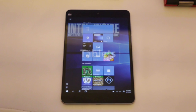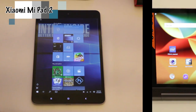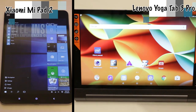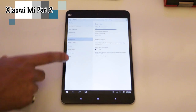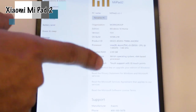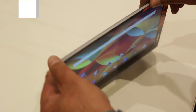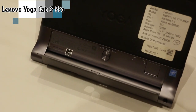The Intel Atom family is great for tablets, and there are the likes of the Xiaomi Mi Pad 2 and the Lenovo Yoga Tab 3 Pro that come powered by it. While Xiaomi is offering the Mi Pad 2 at a budget price point, giving users the choice between Android and Windows OS, the Yoga Tab 3 Pro features a unique kickstand, which can be used in different modes and even includes a built-in projector.